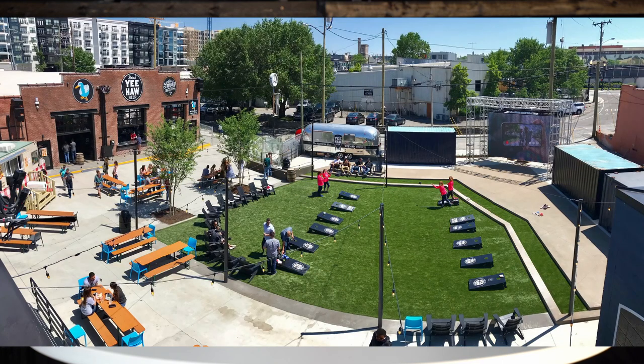One of the really cool patios in downtown Nashville is 6th and Peabody. It's a combination between Old Smoky Distillery and Yeehaw Brewing. They came together and they have one area which has an indoor area with TVs, but then they also have a massive outdoor area with different bar games, rental areas, and they have cornhole as well.